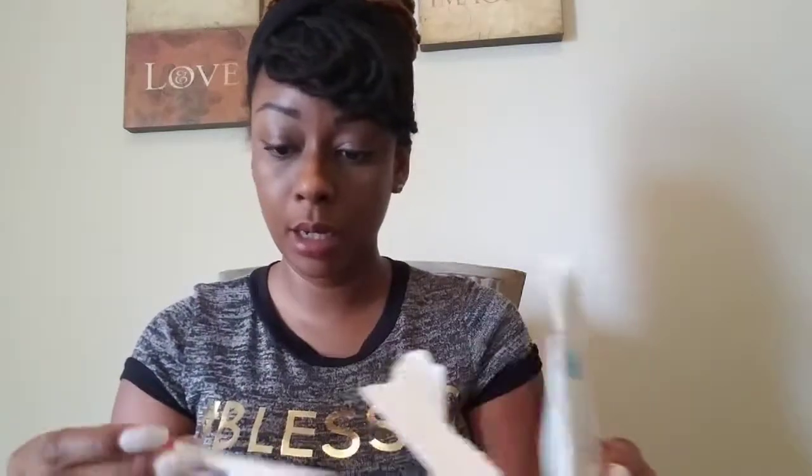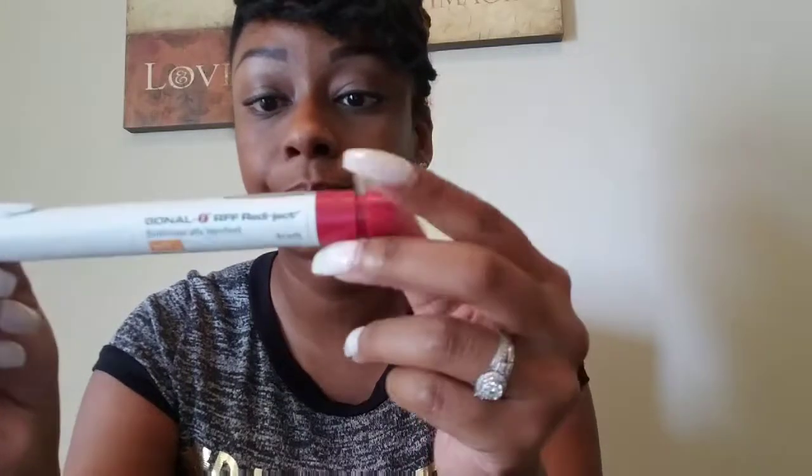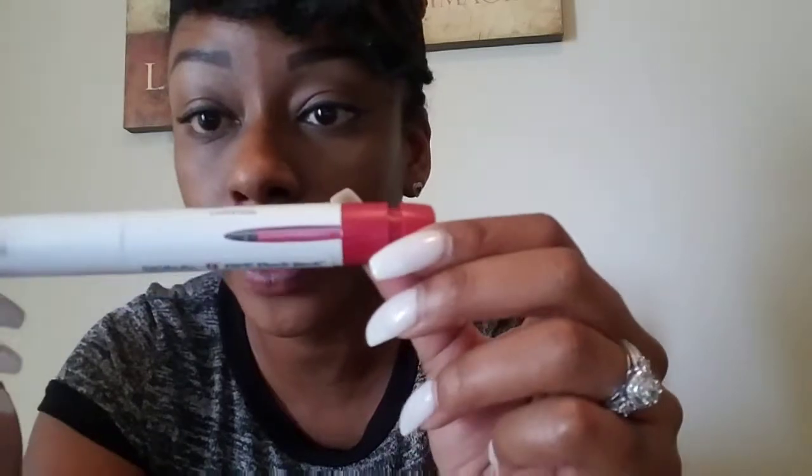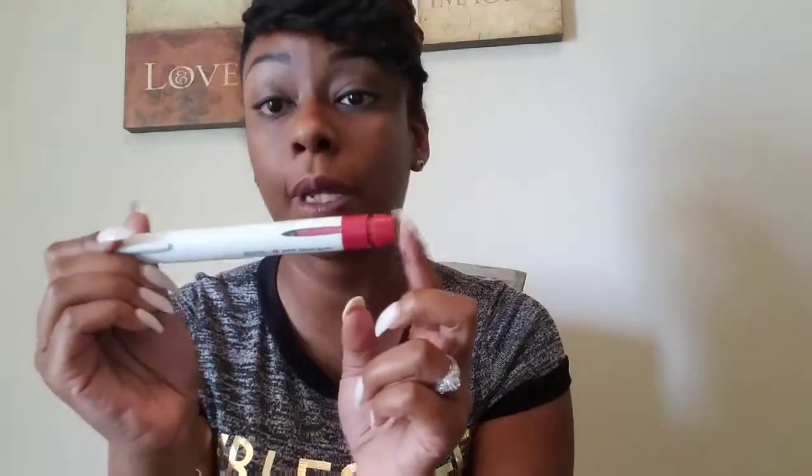So this is actually different from what I was taking in my first cycle. It actually gives the pen here. I guess I could just show you guys. This is what the pen looks like. Kind of looks like an EpiPen, and it has a dial here. Right now it's set at 0. Hopefully you guys can see that. It's kind of blurry. It's set at 0, but I would dial this to 225.